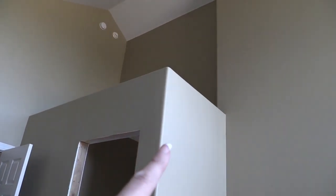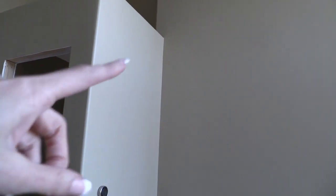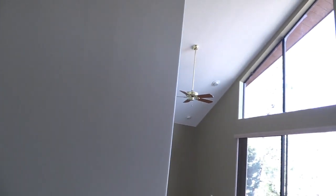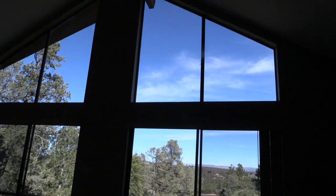So this is all the same color. And you can see this looks, depending on the light, so much lighter than this color. And then having the ceilings white, this almost looks like it has some mustard in it. It's all the same color of green. We wanted green to bring the outside in. And I think it looks so pretty.